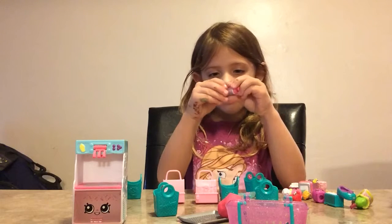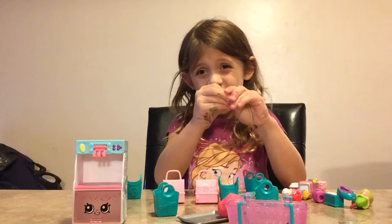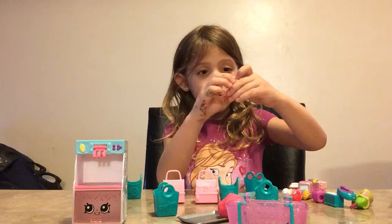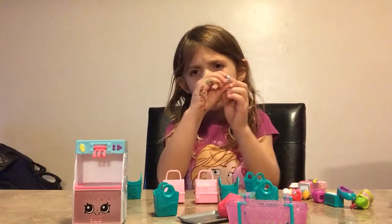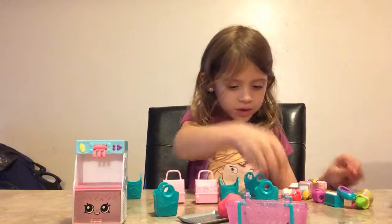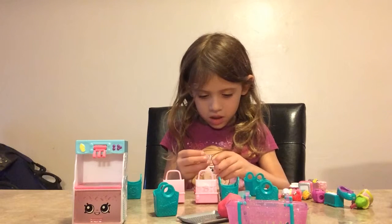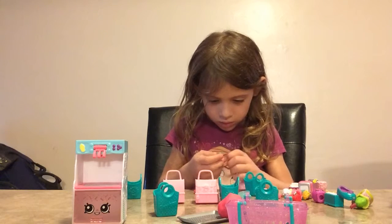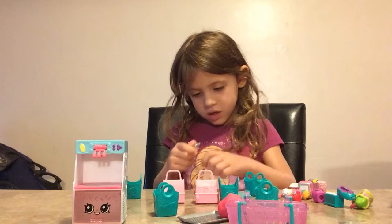Uh-oh. Guys, we fit some Play-Doh in there. Uh-oh, how would I ever get it out? Maybe with a pin or something. Wait, I actually know how to do it. This stick pushes this in or this one. Ooh, that would work. It's working.